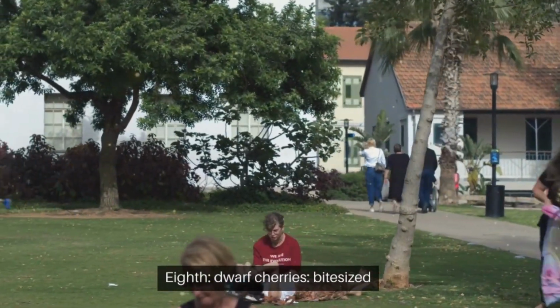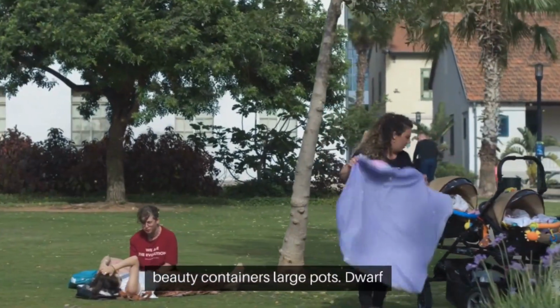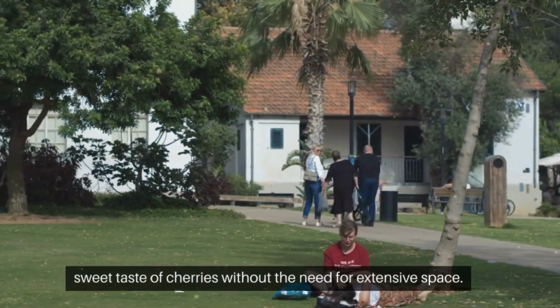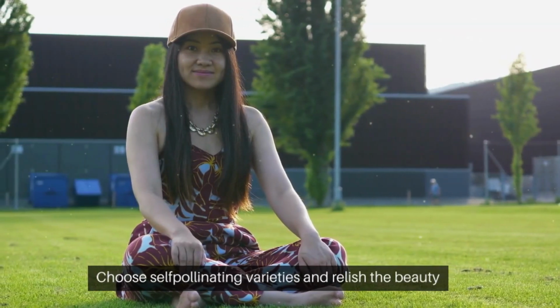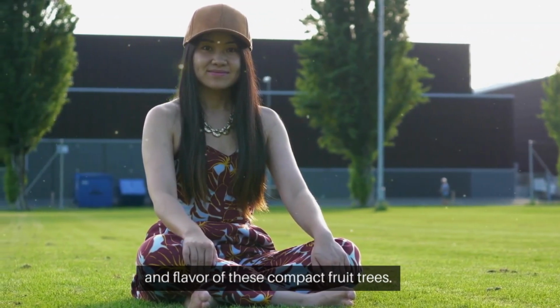8. Dwarf cherries, bite-sized beauty. Containers, large pots. Dwarf cherry trees are perfect for those who crave the sweet taste of cherries without the need for extensive space. Choose self-pollinating varieties and relish the beauty and flavor of these compact fruit trees.